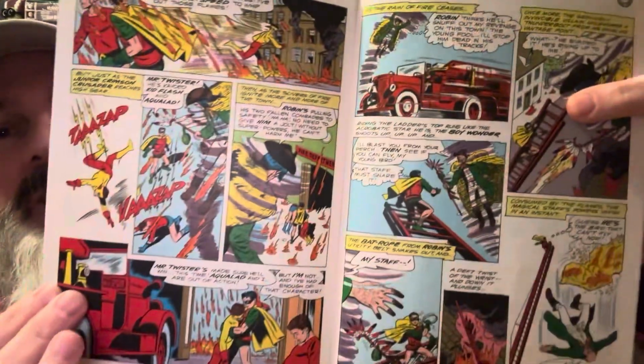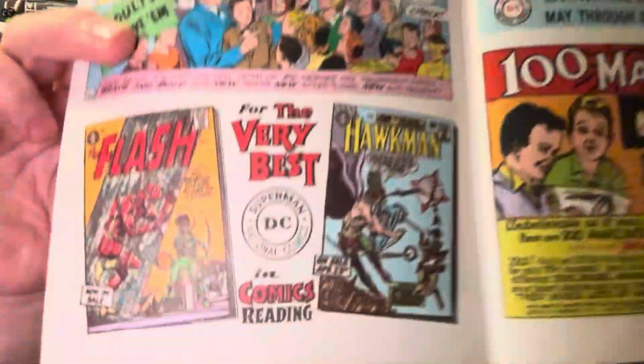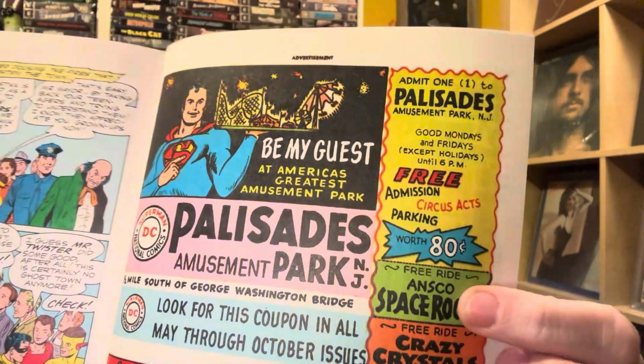Now, we can see some of the art on the inside of this. And throughout, there's all these great ads for other comics. And here again is a ticket to go to the Palisades Amusement Park. They were really pumping that in these comics.